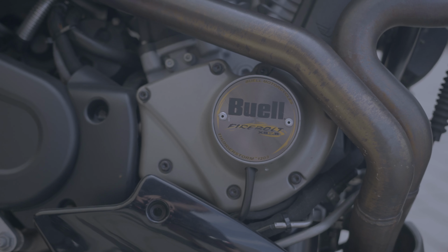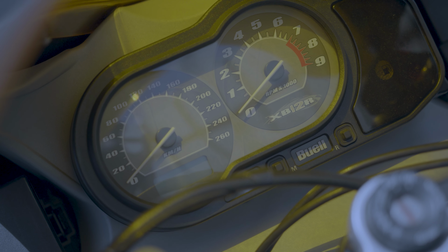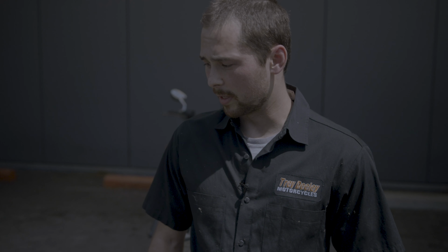I love the fact that it's a Sportster. It's got so much low-end torque. It's just a great bike to ride. It smooths out, even though it's kind of a Harley motor, they rumble a little bit. At the higher RPMs, it smooths out super, super nice. It sounds great. It's just a fun bike.